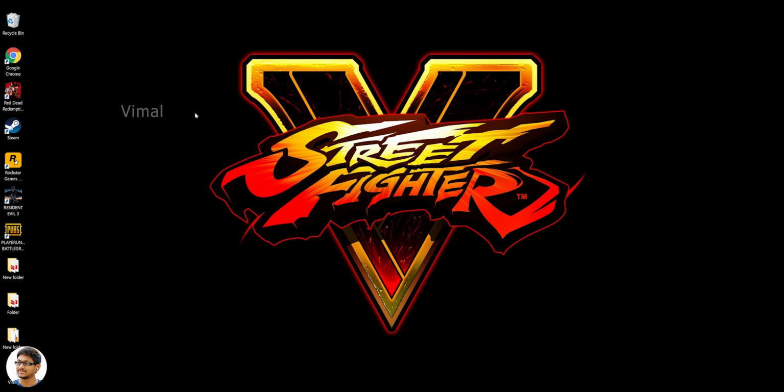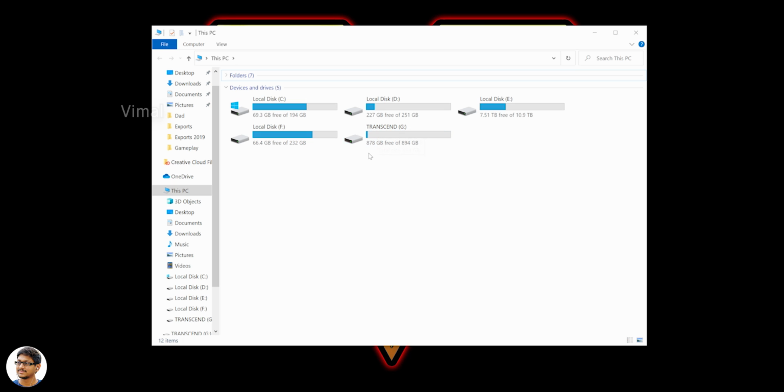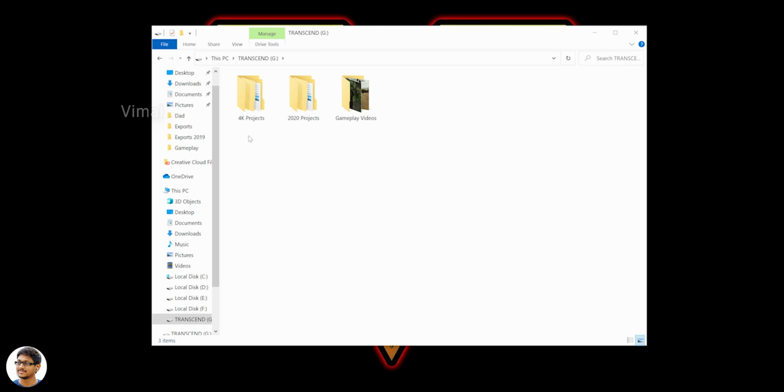So let me first show you how much space is available out of the box. The model I have is a 960 GB variant, right? So out of the box you get around 894 GB of usable space. And as you can see, I've already been using the drive for a couple of days for all my 4K projects and saving huge gameplay files. And I have to say it was doing a good job.